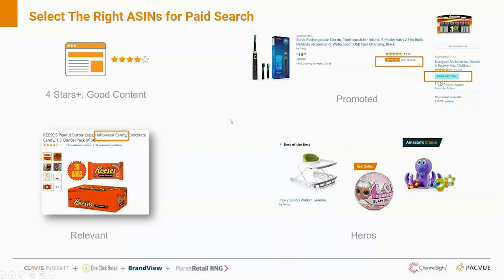Amazon will suppress unprofitable items from being available, so it's not even an option, but it's definitely good to plan and understand for that. The next thing is to make sure that it's a relevant ASIN. Sometimes people will just stick holiday keywords into their campaigns that are not relevant. So if you're Reese's and it's Halloween time, you can see that they've added the words Halloween candy into their title. So when they're bidding on the words Halloween candy, it's much more relevant to them. That is another key principle during this time frame.